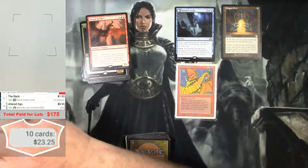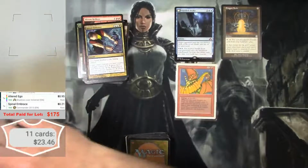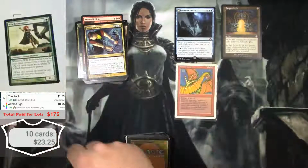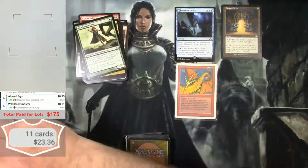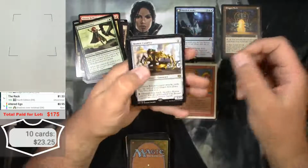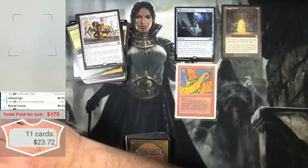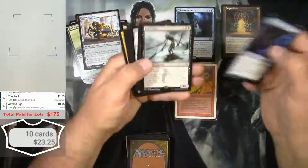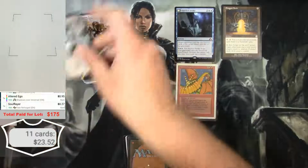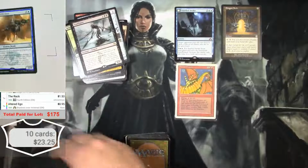Hellkite, no. Spinal Embrace, no. Wild Beastmaster, probably not. Nope. Act of Treason, Spike Jester. Got a Bomat Courier. Nothing big there. A Soul Flare. Yeah, this is all stuff that someone didn't care about. Jeskai Infiltrator.